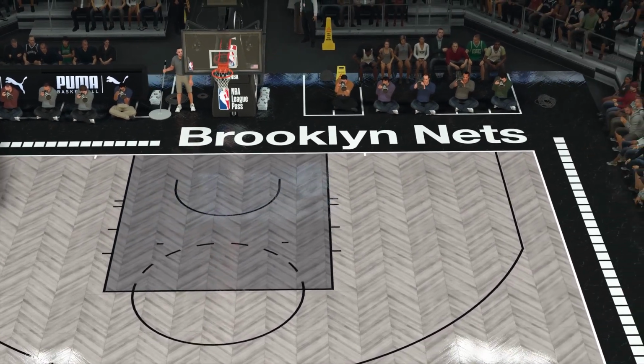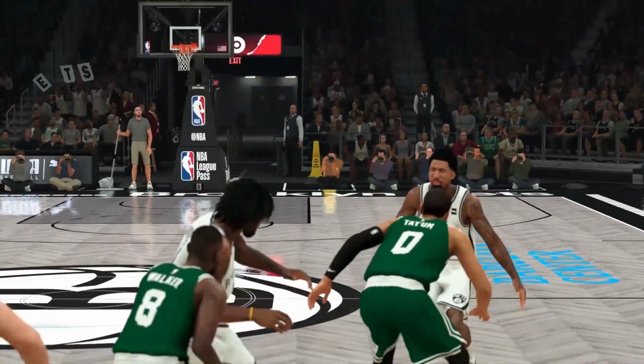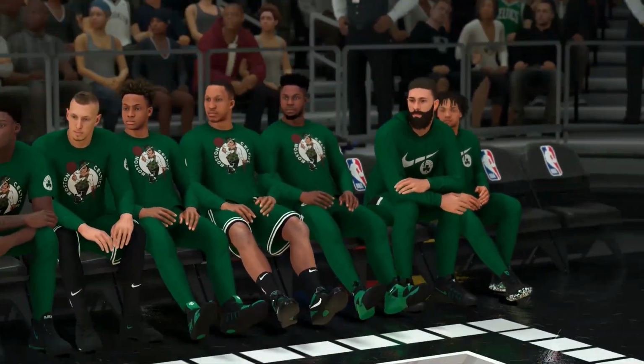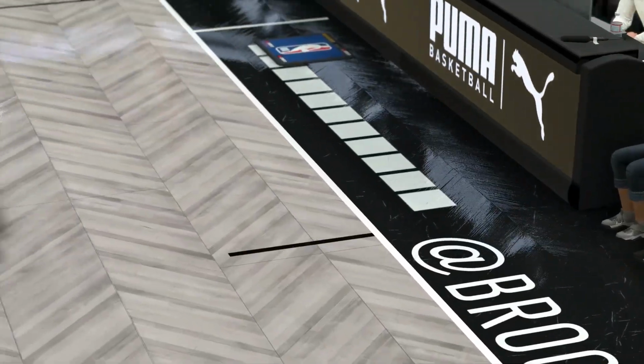But when I watch some preseason games for the Nets, I don't think the court's actually gray. I think it's a gray wood type of color. So it's a brown grayish, like a light pale brown. So I think 2K kind of exaggerated the color. Maybe I'm wrong. Maybe it really is gray and I'm just crazy. The Barclays Center really pops out now that it's on a gray background, that light blue. So it honestly looks really, really cool there.